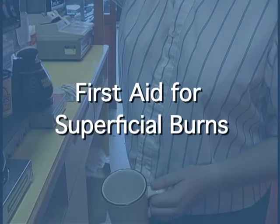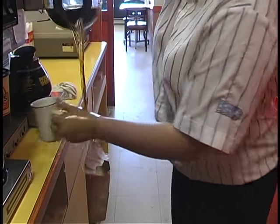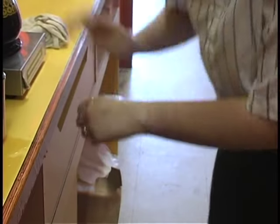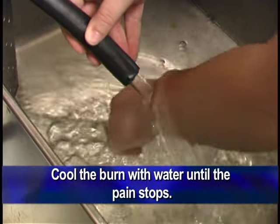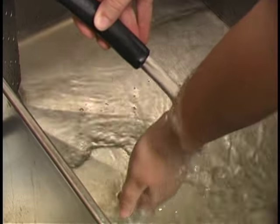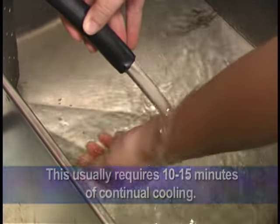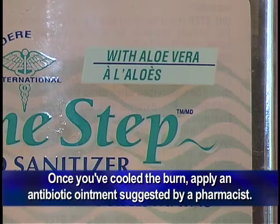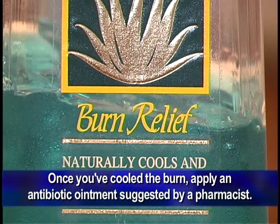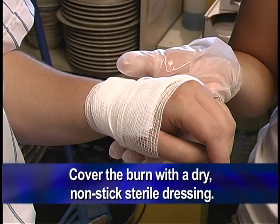First aid for superficial burns. Cool the burn with water until the pain stops. This usually requires 10 to 15 minutes of continual cooling. Once you have cooled the burn with water, apply an antibiotic ointment suggested by a pharmacist. Cover the burn with a dry, non-stick sterile dressing to prevent infection.